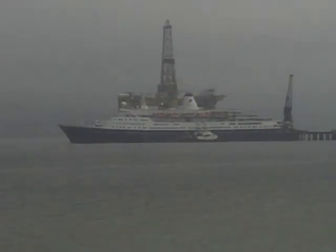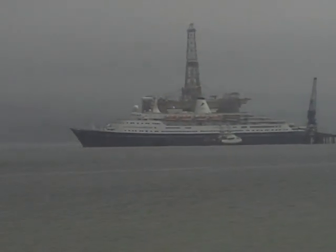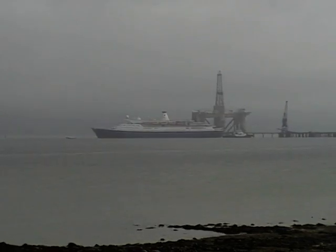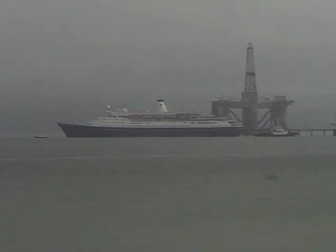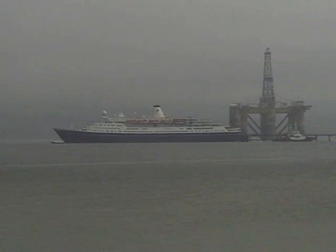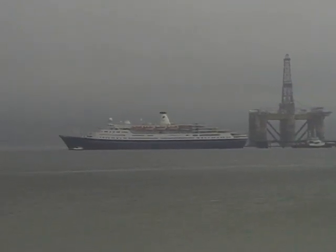In 1991 she became Marco Polo and cruised for maritime voyages. She was built by Matthias Thesen Yard in Wismar, East Germany. We see her here on a very dull, grey and misty day, leaving Invergordon.